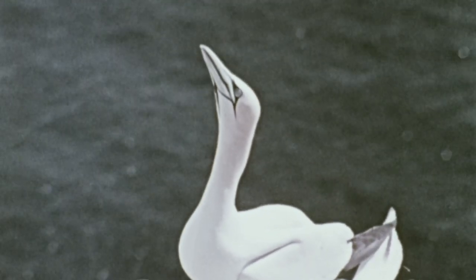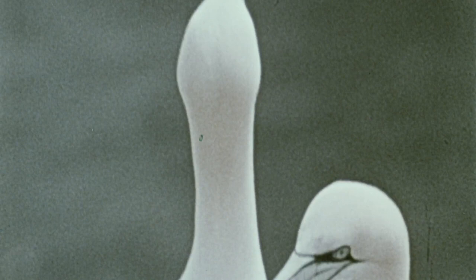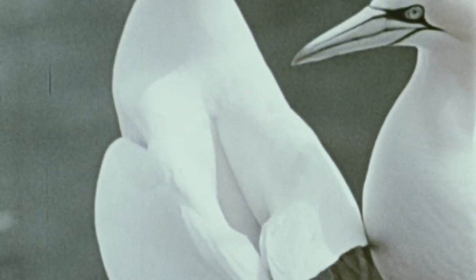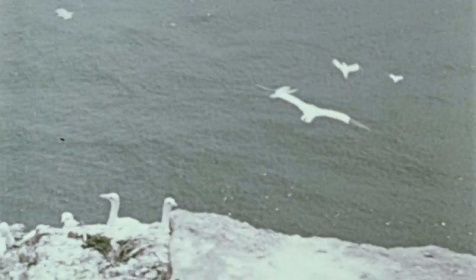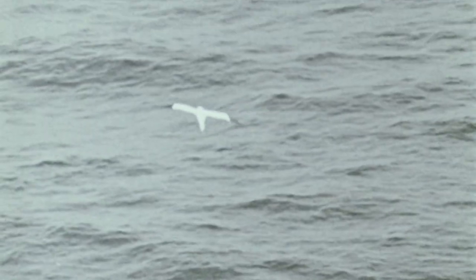This is preparatory to flying. And what it is doing, it's pumping air into great air chambers in the body. And as soon as it has done this, it will take off. Now, the air chambers help it in flight, and there's some speculation that they also help when the gannet hits the water, because they dive with tremendous force.